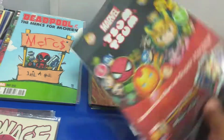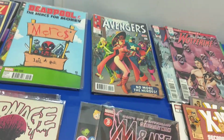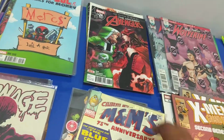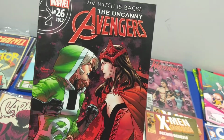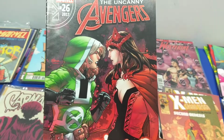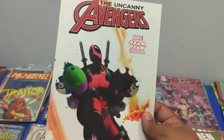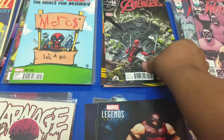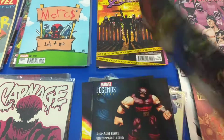Avengers. Some of the newer Avengers. Like the one with the Scarlet Witch right there. I love Scarlet Witch. There's another one with Scarlet Witch on the cover. The Witch is back. Uncanny Avengers #26. Seems Christmassy, you know, red and green. Here's Uncanny Avengers Tsum Tsum Takeover with Mr. Deadpool on the cover there. There's Deadpool again, Uncanny Avengers #16.